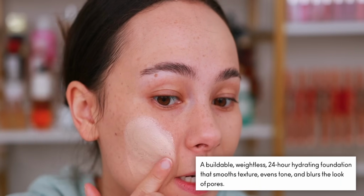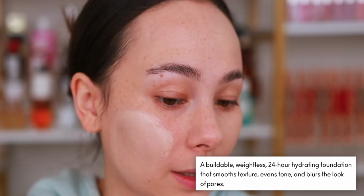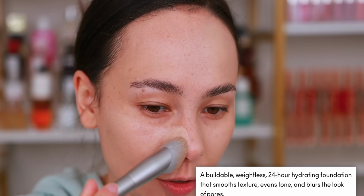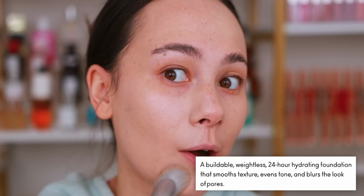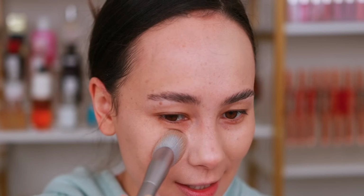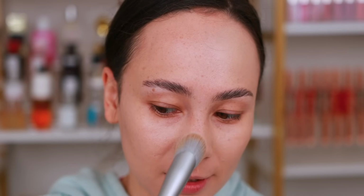But anyways, the claims of this one is that it's supposed to feel weightless on the skin. I do really agree on that. It has a really thin, liquidy consistency. It also claims it has 24 hours of hydration. I don't know about all that now, but that is the claim to it. And I think this foundation does do well on my dry skin, so I do think it's a good match for my dry skin girls out there.